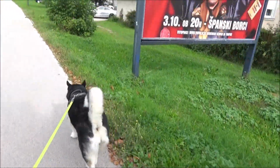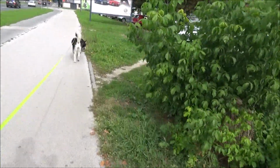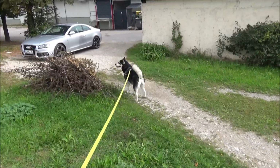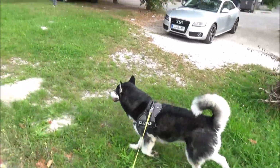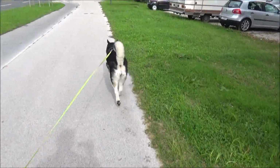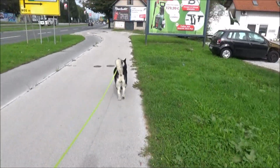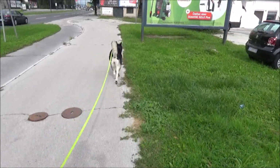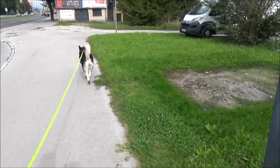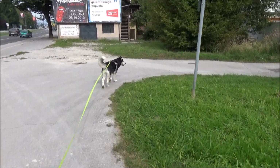Šentvid was always very important and settled for a long time because of all the suitable farming lands, surfaces around here. I think the first church was built here in the 10th, 11th century. And it was one of the most important churches and of course church organization here during the Slovenian history.